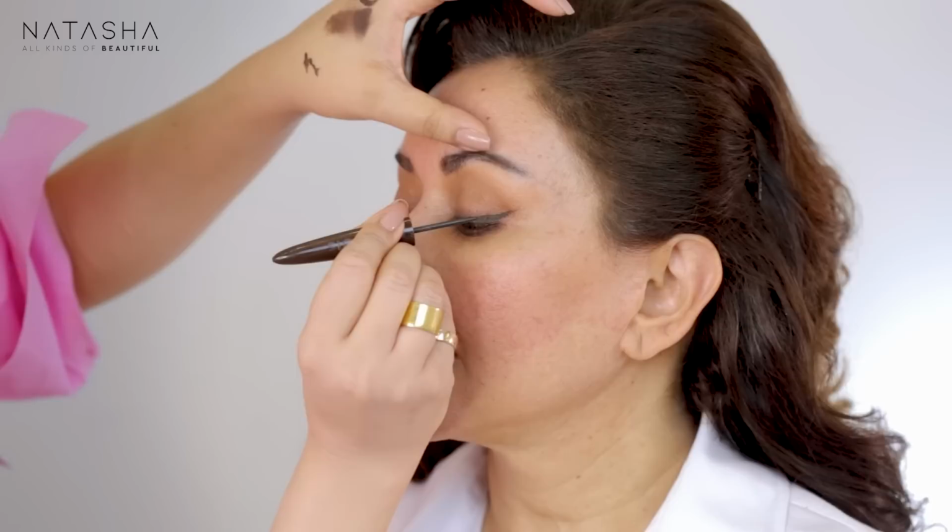I'm going to take some truffle now and I'm just going to blend that color out. So I'm creating that weight on her eye.